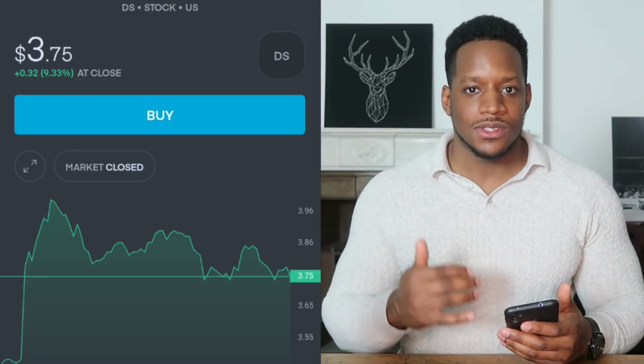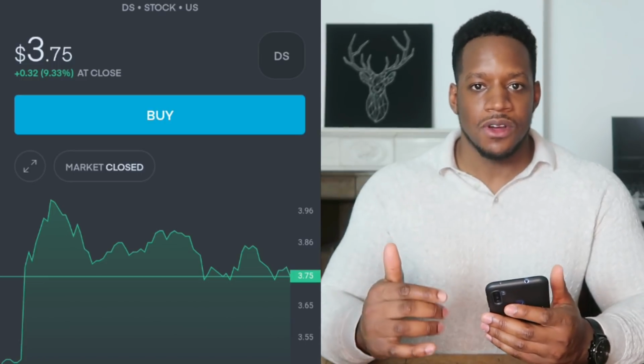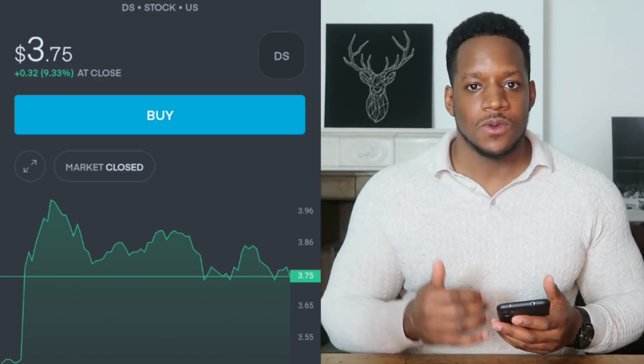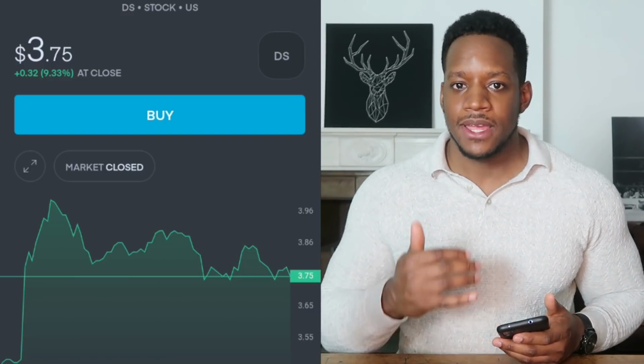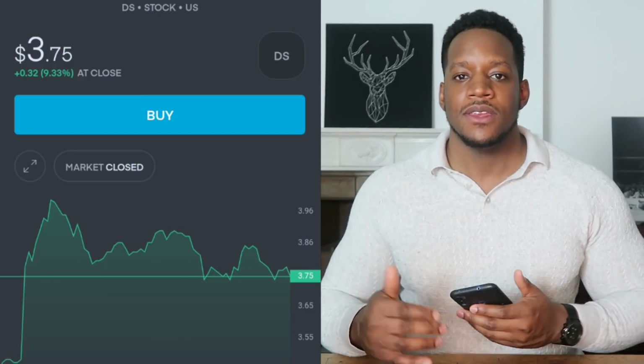You guys got your rewards today as this play was in breakout mode. It even touched $4. And I've still got that price target of $5.50 on the play. So it's not too late to get into this one. Again, you guys want to be strategic with your entry. Catch them on a pullback, catch them closer to that $3.50 mark, or even ideally below. You can get into the play.